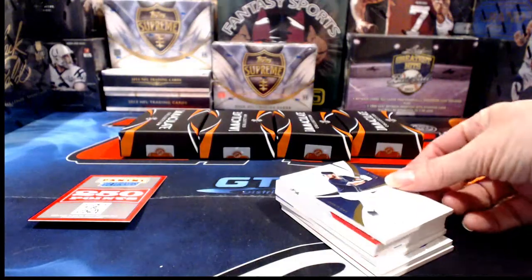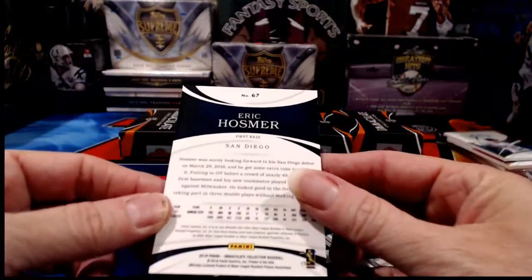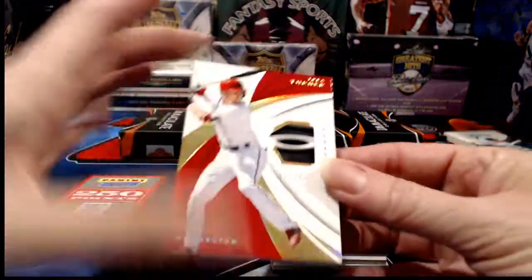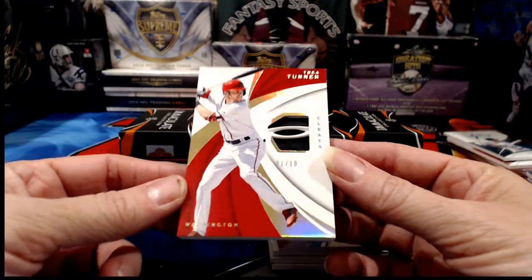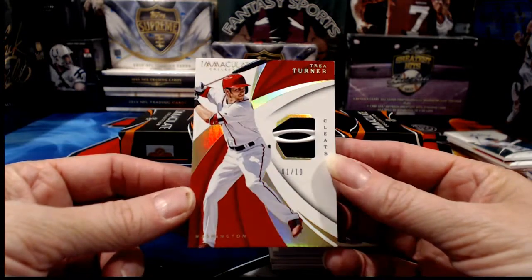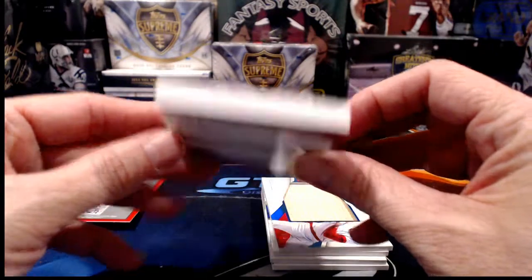Our base card here is numbered to 99 for the Padres with Eric Hosmer. Trea Turner, he found himself in a little hot water over some old tweets along with many other players this week. That is numbered to 10, and it's part of the cleats. And, of course, it is a super, super thick relic.